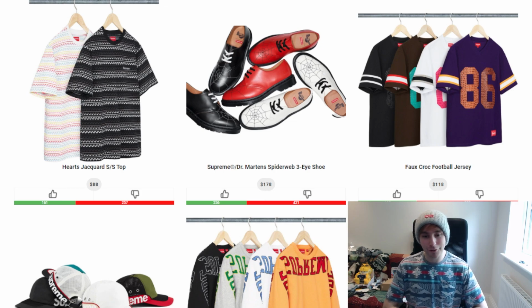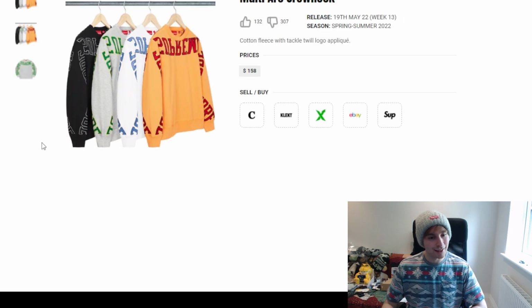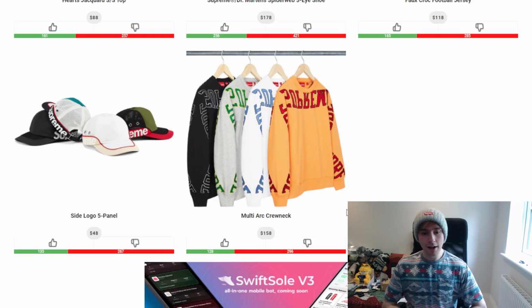Yeah, the faux croc football jersey looks better in the short, I'll be honest. It just does. I still think that the Lakers type of tone is okay, but I think it's just better in the short. The side logo 5 panel is a no-go, and the multi-arc crew neck is just not great. It really isn't great. Yeah, it's not great. So that is going to cover everything from this week in the end.